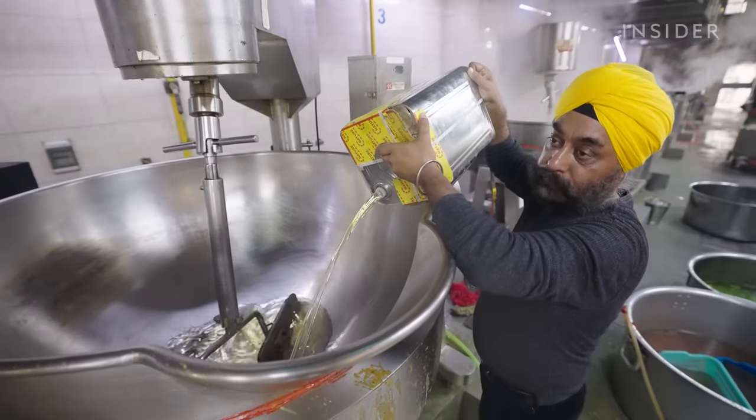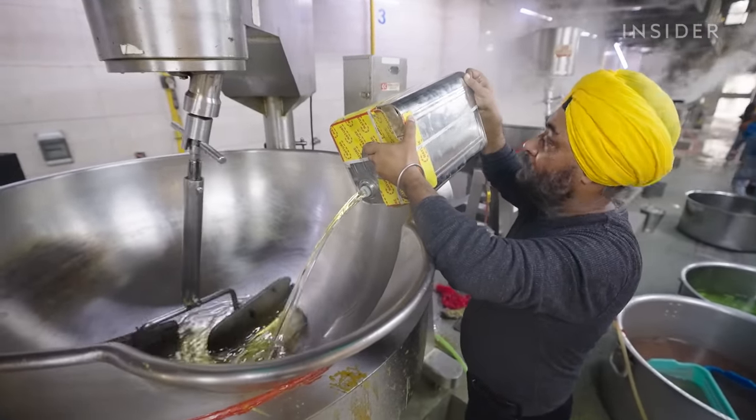Making this dish begins with heating vegetable oil in a pot as a base for the tadka.